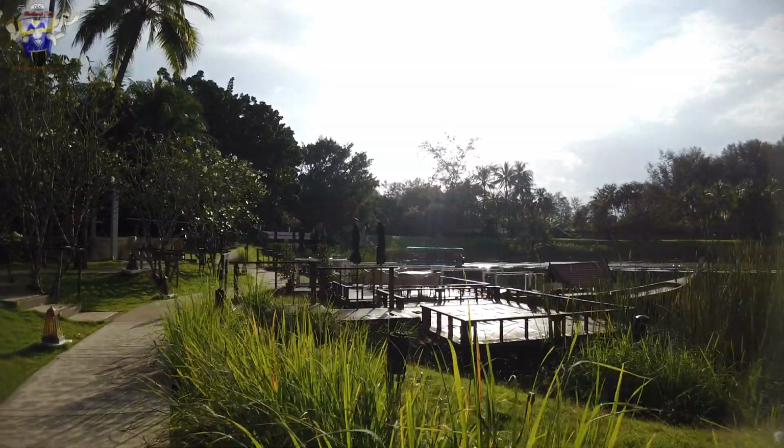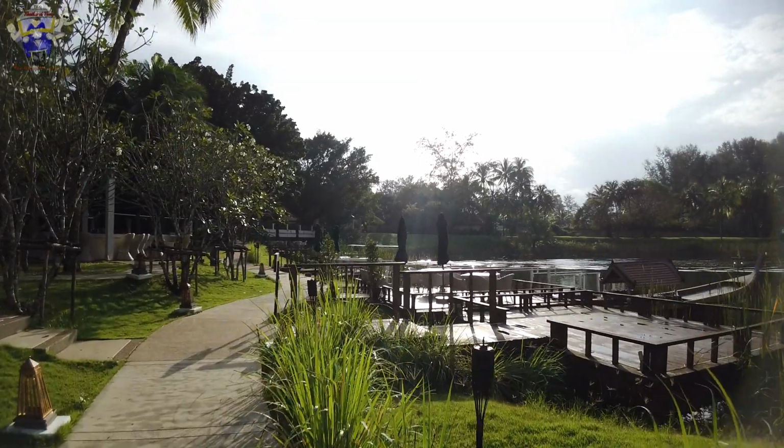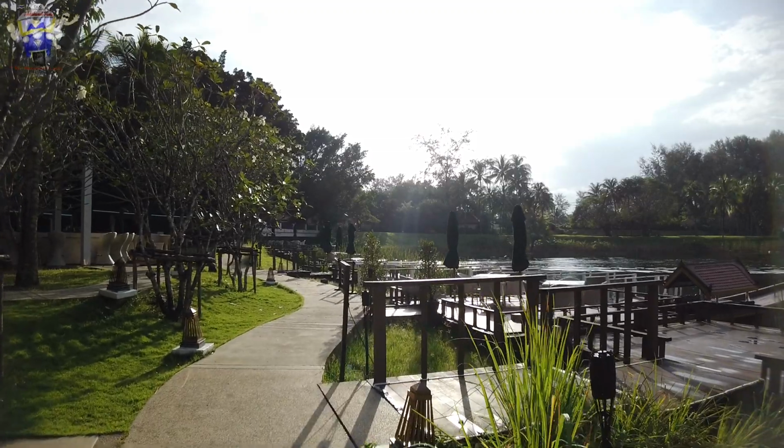The light today is playing havoc with my camera. One minute it's cloudy, the next minute there's bright sunlight. So I apologise if the pictures are not spot on today, but the sun's all over the place.